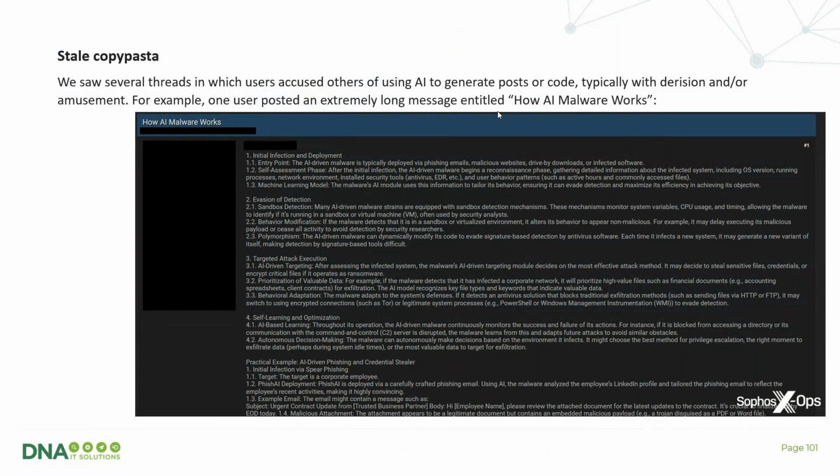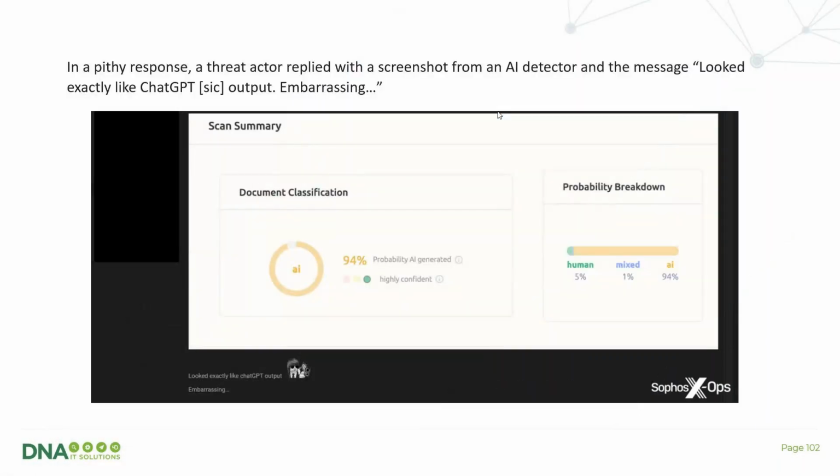This is what these guys are talking about. So if you never felt sorry for a cyber criminal before, this goes to show they're human like everyone else. This one is a really funny one where they're accusing each other of using AI to generate posted code and slagging each other for not being purists. So this guy wrote a big message entitled How AI Malware Works, and another guy responds, reckoning that most of that was all ChatGPT output. Embarrassing. And he's slagging him for cheating.